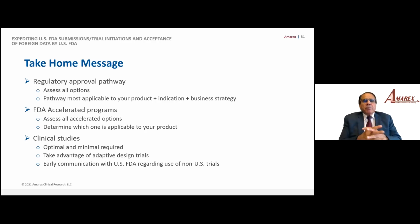From the clinical studies point of view, try to use the minimal requirement. That is obvious, but it may not be to some. So try to find out what the optimal requirements are that you need to meet. As I said, we use adaptive trial design because we don't want to do a 4-arm dose study in phase 2, and then when we finish it, go and do only the phase 3. No, you can do it simultaneously.